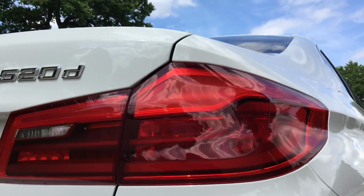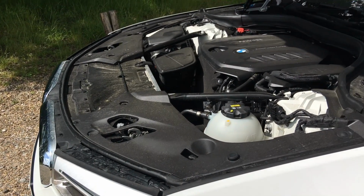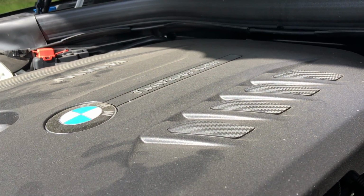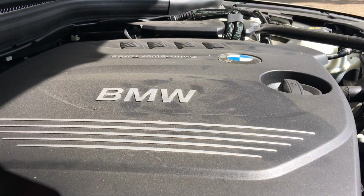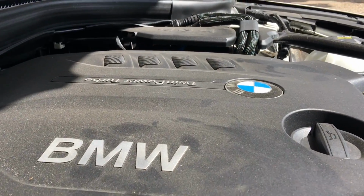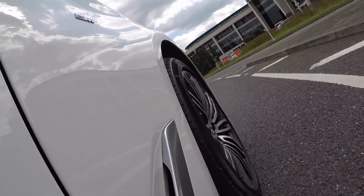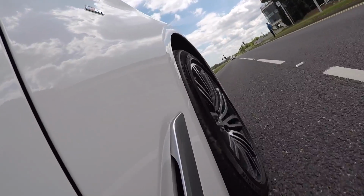This specific 5 Series is a 520D, meaning it's got a 2-litre 4-cylinder turbocharged diesel engine under the bonnet, producing 187 brake horsepower and 400 Nm of torque. What makes our car particularly potent is that it has BMW's all-wheel drive system, xDrive. Not only does that give you excellent all-weather confidence in the car, but also means it will launch itself from 0 to 62 mph in 7.6 seconds.